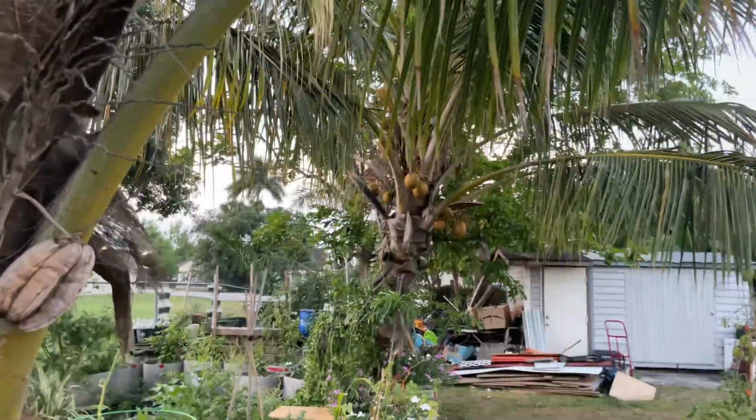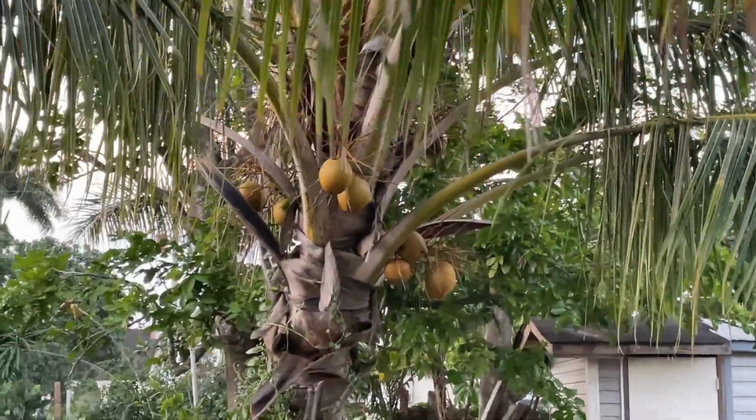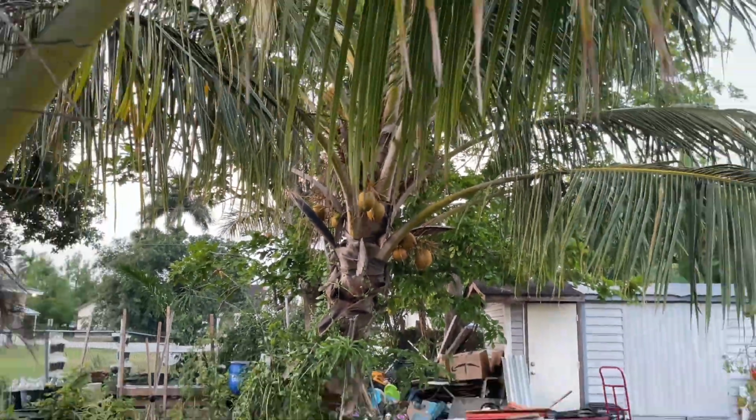That one we haven't drunk anything from as yet, still waiting. I guess it's a late bloomer, and those jellies, they are looking so nice over there.